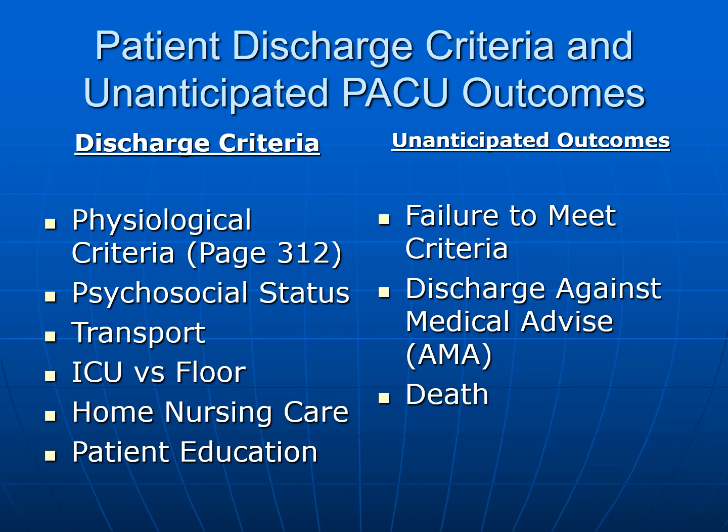Something else that can occur in the PACU is death. Death in the PACU can occur rapidly if we have a patient that is deteriorating. Surgery could be terminated intraoperatively and the patient taken to PACU, and resuscitative measures applied, and if that is unsuccessful, then death would be pronounced in the PACU.